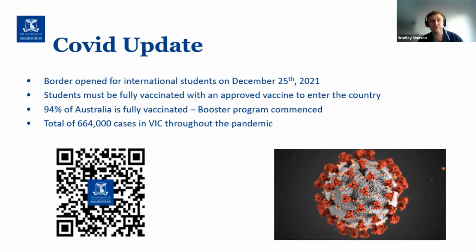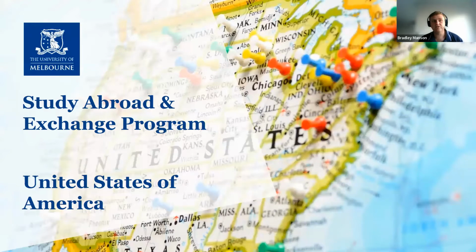And then there's a QR code there that you can scan, takes you to the University of Melbourne's COVID page. So we are working our way through it. Cases have increased once we opened our borders, obviously, but we are past the peak of the Omicron outbreak at the moment, and we are tracking downwards. So generally having around 10 to 11,000 cases a day at the moment, which is on the way down from our peak. So I'll move forward now and talk about our study abroad and exchange program.